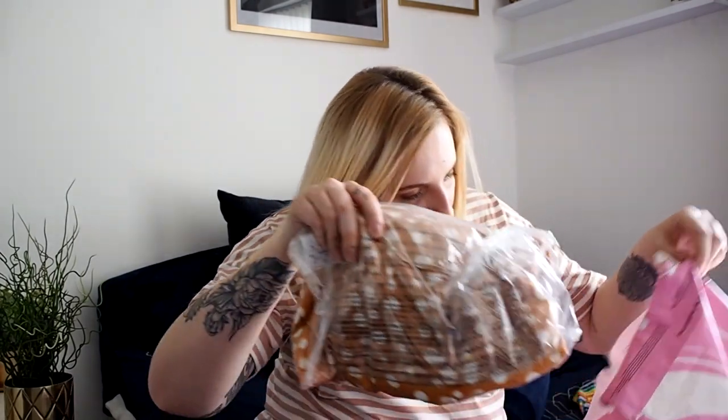So the next item is another dress. Now, as you can see, it's a mustardy colour, and I am a massive fan of mustard.